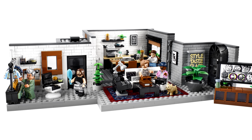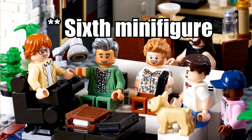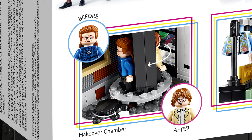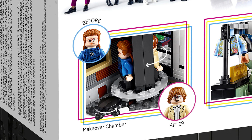Some other details that are really cool is that they include a fifth minifigure, which is based off of a specific episode, where that's Jonathan's high school teacher who got a makeover. So that's really cool to get a more obscure reality show contestant character going along with the Fab Five, which is the recognizable team in every episode.